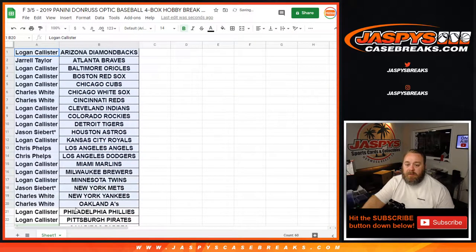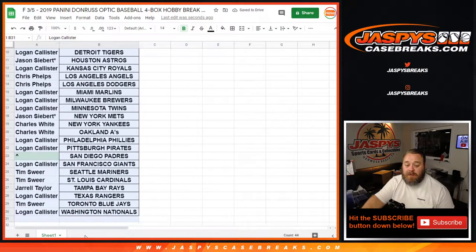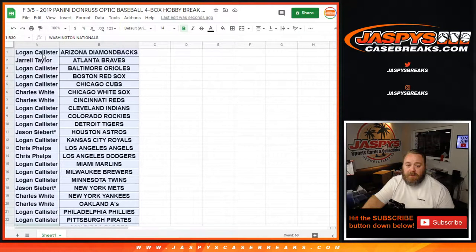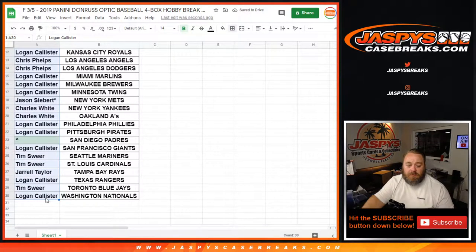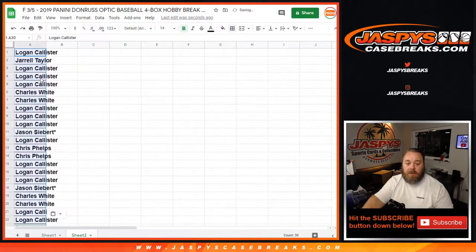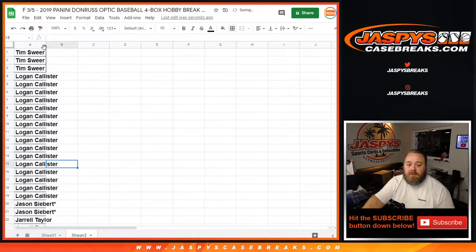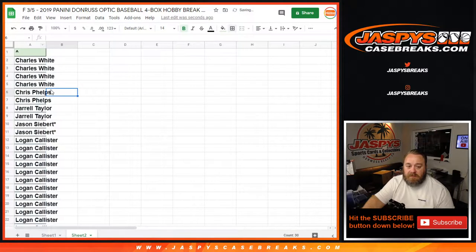So from Logan Gilbert and Logan Calster and the Diamondbacks down to Logan Calster and the Nationals. You can see the spot there for the Padres left open since we're giving them away. So what we're going to do is copy the customer list over to a new spreadsheet to figure out how many people have multiple spots. Actually, let's go A to Z, not Z to A. So there's the Padres spot.